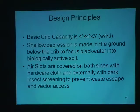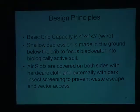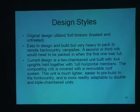The shallow depression, so you just make a little concave depression in the soil layer to catch the initial fecal material. And it's key that you don't create a solid box, solid siding, because you need airflow to go through there. And then we line it with hardware cloth and insect screening. So one of the key things is to make it solid enough to take the weight of the outhouse, but also not so burdensome that you can't move it periodically.